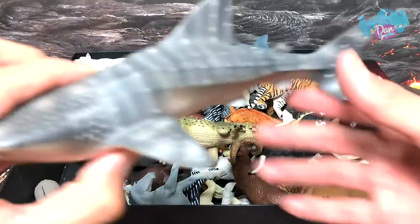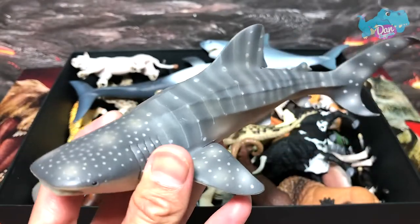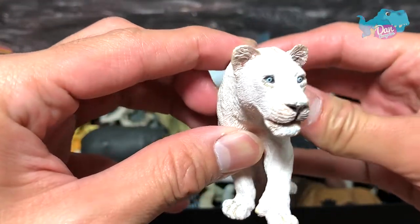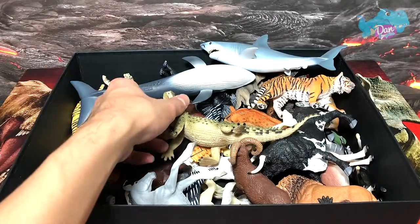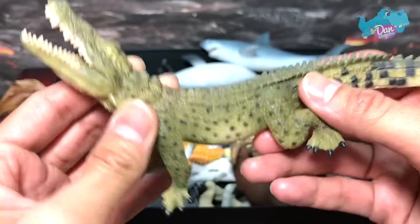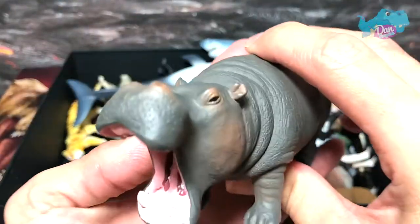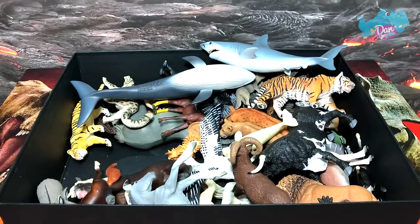What about this? Wow, looks brilliant. This is actually a whale shark, a very gentle and docile sea creature. We have a white lioness, looks beautiful. What about this? We have a Nile crocodile. It has the biggest bite force. One right here, a hippopotamus. It is a ferocious animal, even more dangerous than a lion in Africa.